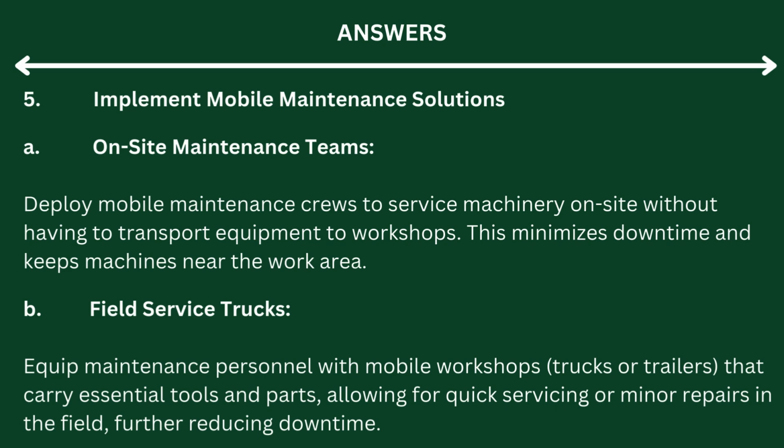5. Implement mobile maintenance solutions. On-site maintenance teams. Deploy mobile maintenance crews to service machinery on-site without having to transport equipment to workshops. This minimizes downtime and keeps machines near the work area. B. Field service trucks. Equip maintenance personnel with mobile workshops, trucks or trailers, that carry essential tools and parts, allowing for quick servicing or minor repairs in the field, further reducing downtime.